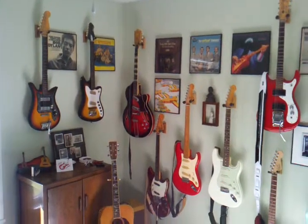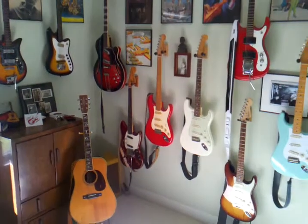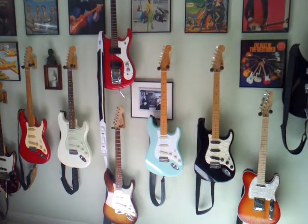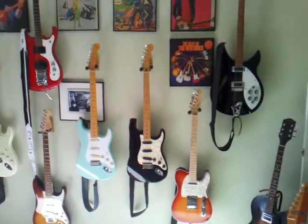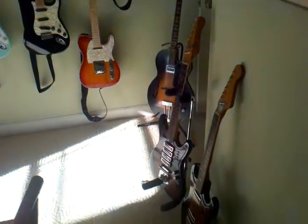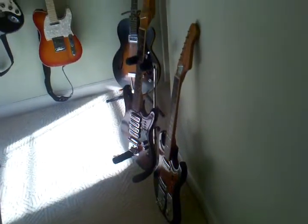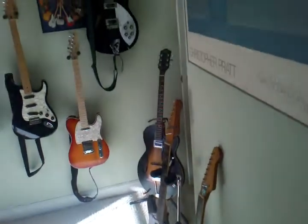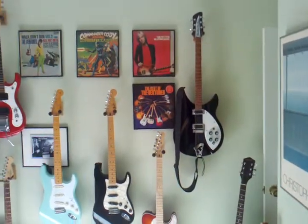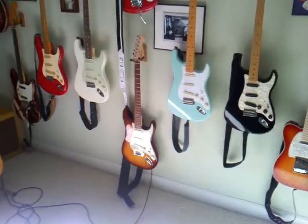I wanted to take just a minute to give you all a glimpse of my guitar collection. I started going to garage sales and estate sales about 3.5 years ago, and aside from about 3 or 4 of these guitars, almost everything here was something that I found at a garage sale. The exceptions to that are the primary guitars that I play.